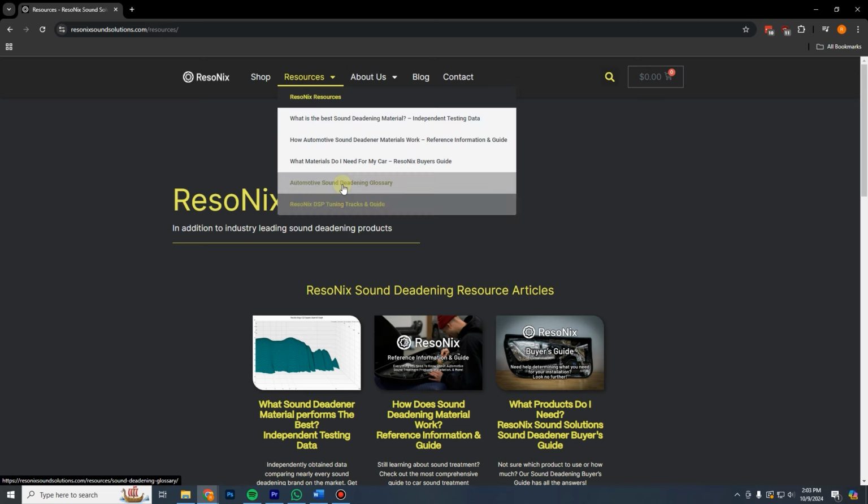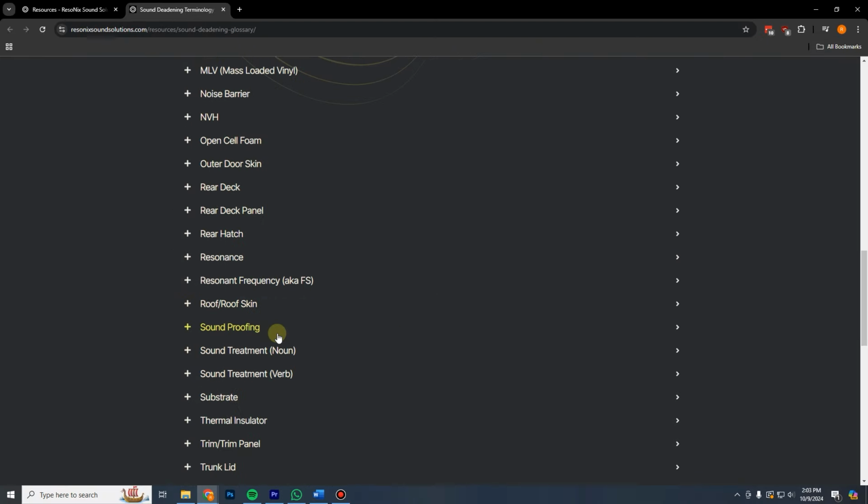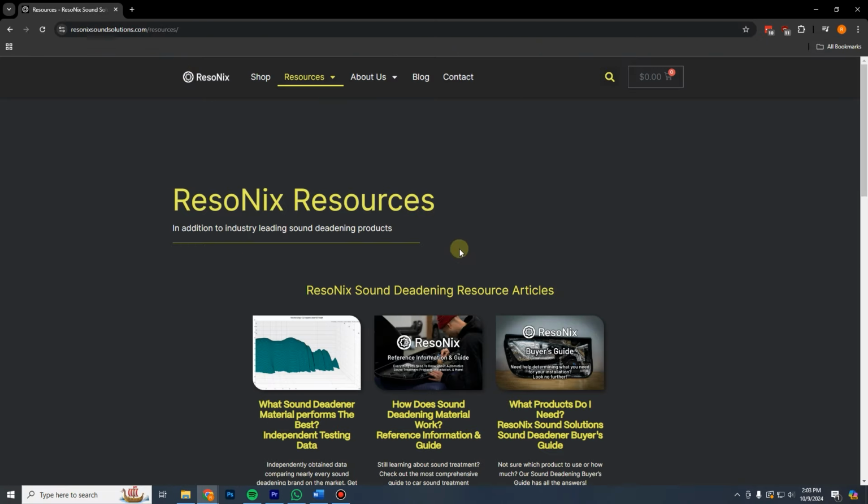We also have the glossary page, which is very simple. A lot of people get confused about various terms. You can always use and reference that.